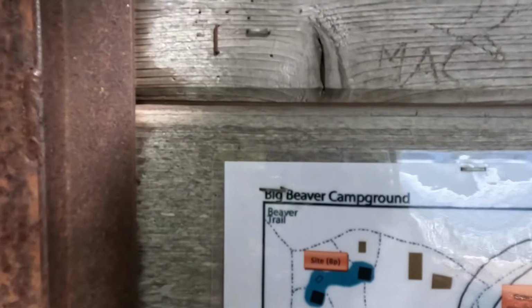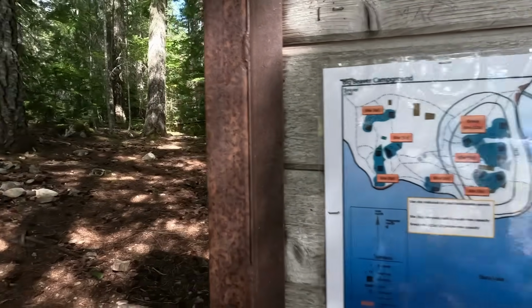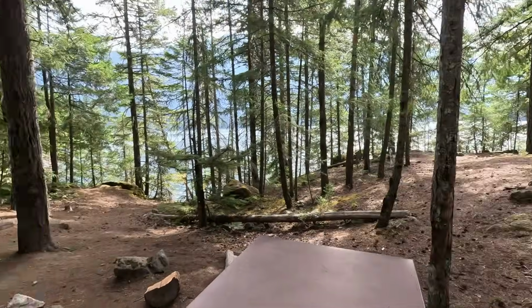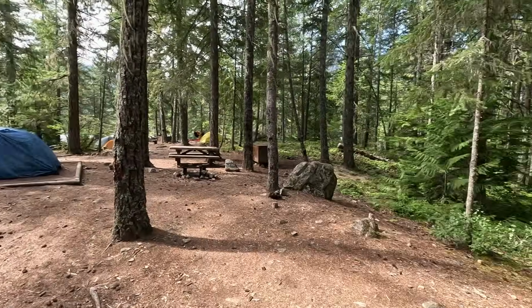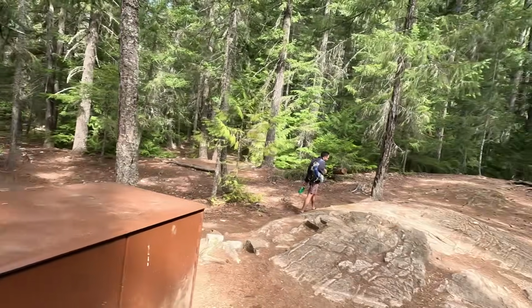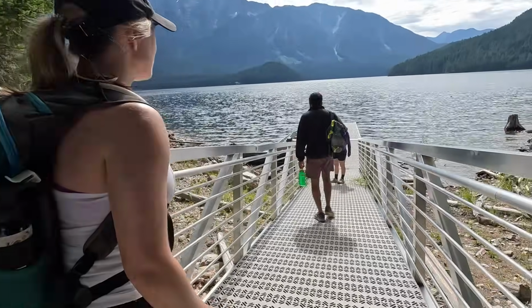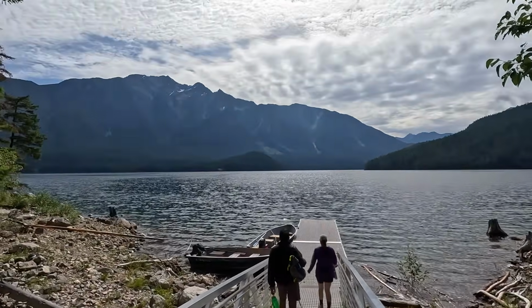The first stop of the day was at our campsite to drop off our stuff before going on a hike. Oh, I thought you were... No! We're gonna take some time trying to get on the boat.